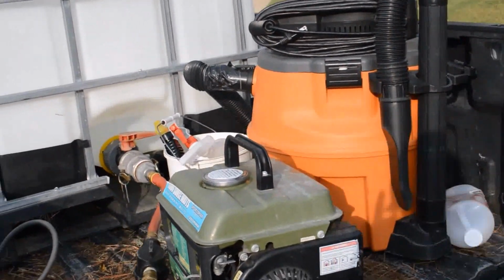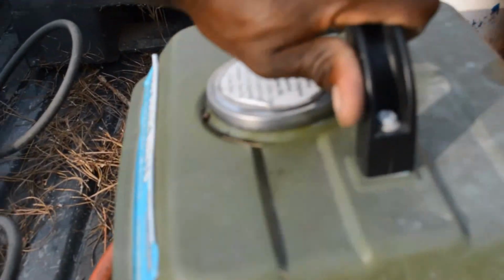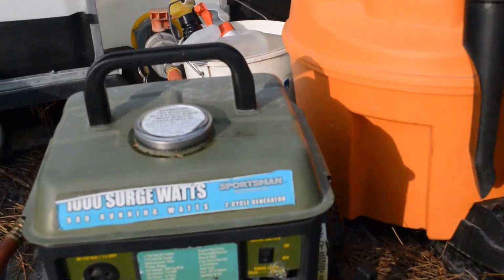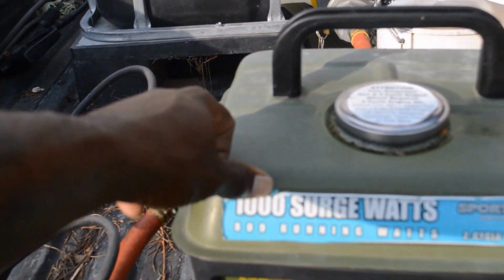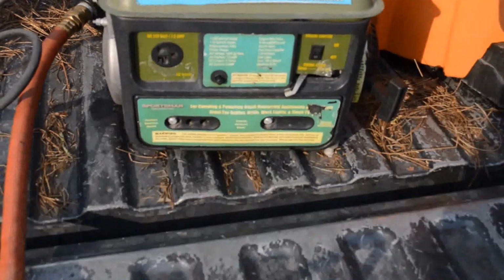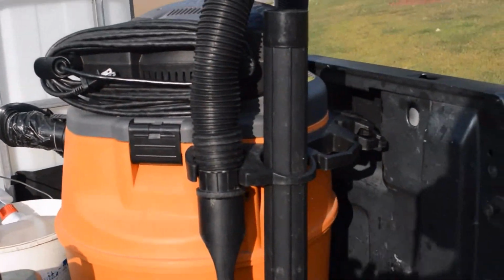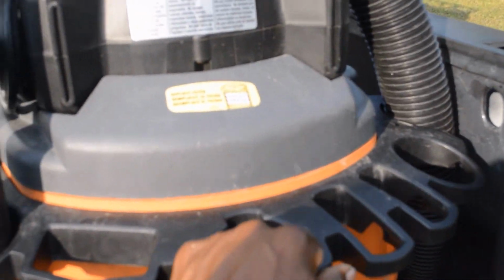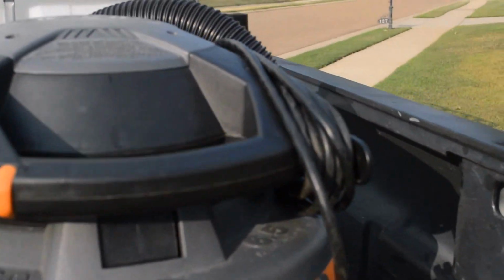But okay, that's my tank, and here's my generator. Bought it for 100 bucks from Home Depot. Nothing fancy. It's a Sportsman series by Buffalo Tools. It says 100 running watts, 1,000 surge watts. So it gets the job done. Only thing I use it for is to run my vacuum here. Here, another Home Depot Ridgid shop vac, blower vac, 6.5 horsepower.